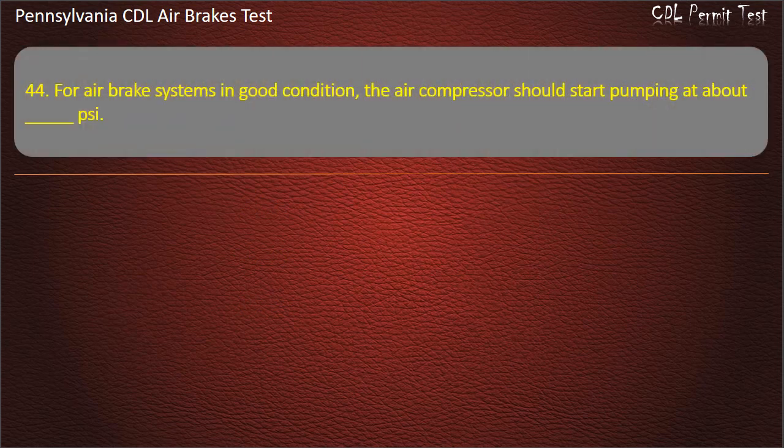Question 44. For air brake systems in good condition, the air compressor should start pumping at about psi: 125, 100, 150. Answer. 100.